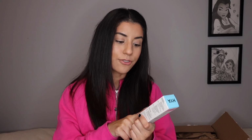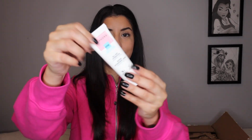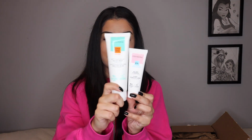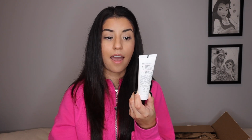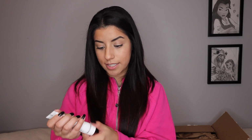But this is the Hyaluronic Acid All Day Hydrator Hydrate Plus Glow. It had good reviews, but it's a lot tinier than I expected. I expected this one to be the same size as the cleanser, but it's mini, although I do think it was around the same price. But this is a hyaluronic acid hydrator, so curious to see. It also did not have a seal.